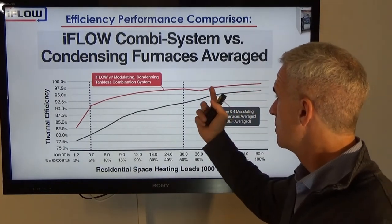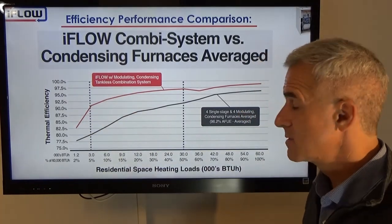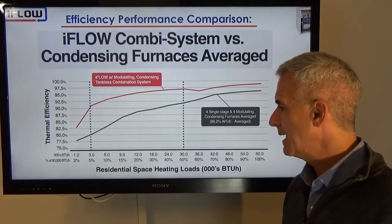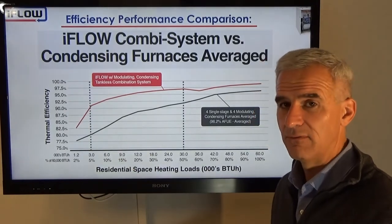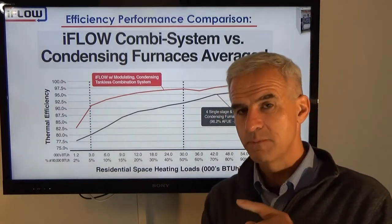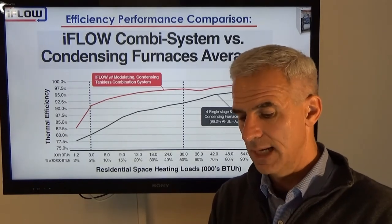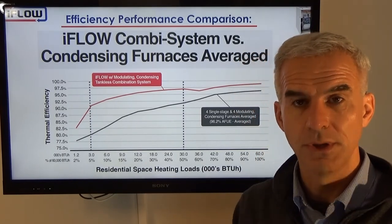So the line in red is the iFLOW with the condensing modulating tankless as a combi system running the heating. And then the dark gray line is the averaged performance of the eight furnaces. Now, why did I take the average? Well, I don't know if you're going to use furnace manufacturer A or B or C or D, right? And there are many out there. There's Lennox, there's Carrier, there's Trane, there's Goodman, there's Nortec.